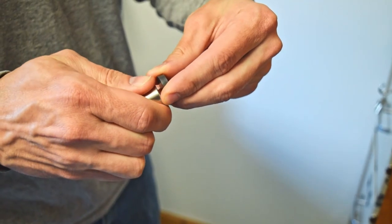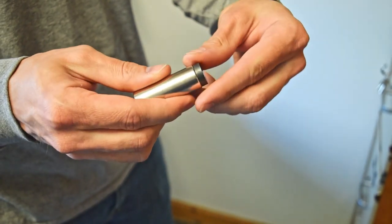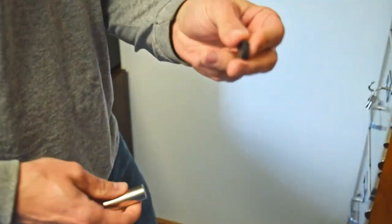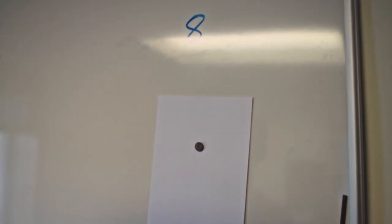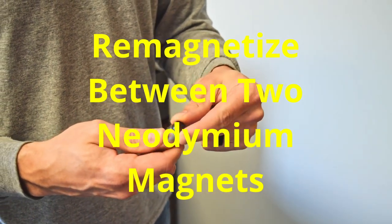This ceramic magnet can hold about 8 sheets of copy paper to a whiteboard. But when exposing it to a strong neodymium magnet, we can actually demagnetize it slightly. We can then remagnetize it using neodymium magnets.